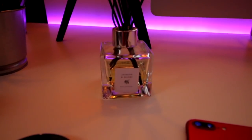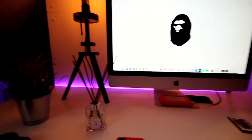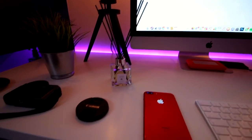Here I have another diffuser, which is another jasmine and honey thing. This is to smell out this area. Is that even a thing? Smell out. This is to smell out, right? That is to smell out this area. So that's another diffuser thing. My phone, which is obviously not really part of the setup.